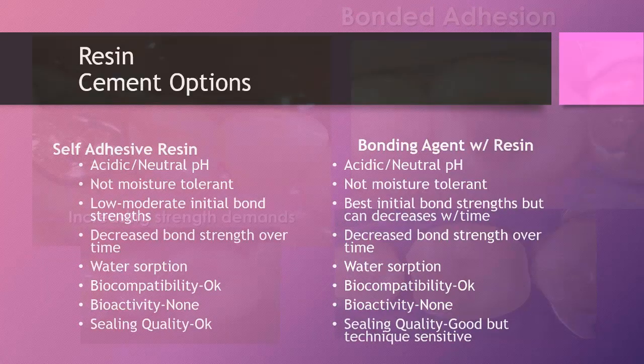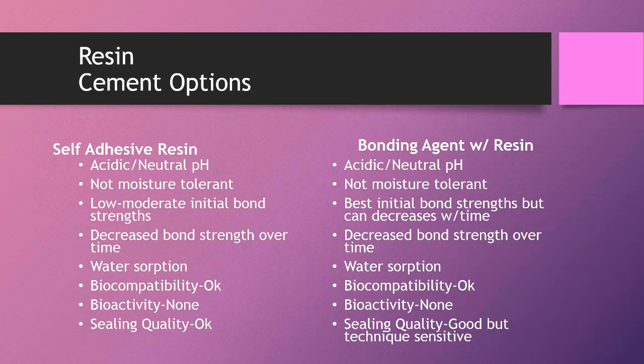So we start looking at resin options. With your resin options, you have self-adhesive resins, and you have a bonding agent with a resin. Self-adhesive resins are somewhat acidic to neutral pH. They are not moisture tolerant, hence I'm talking about subgingival margins, or even if it's supragingival, if you can't isolate it, this is not the product you want to use.